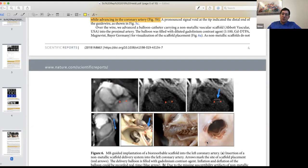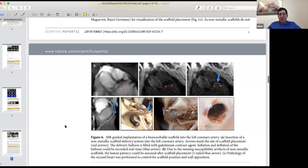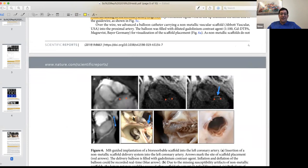So overall, to summarize, we managed to do a fully MR-guided coronary intervention. There is of course still a lot of room for improvement. This is nothing that translates into clinical application in the near future, but it's certainly an intriguing path to follow, because it may give some patient cohorts, especially patients with impaired kidney function and patients susceptible to radiation, a treatment option that could help them in future. And therefore, I thank you.